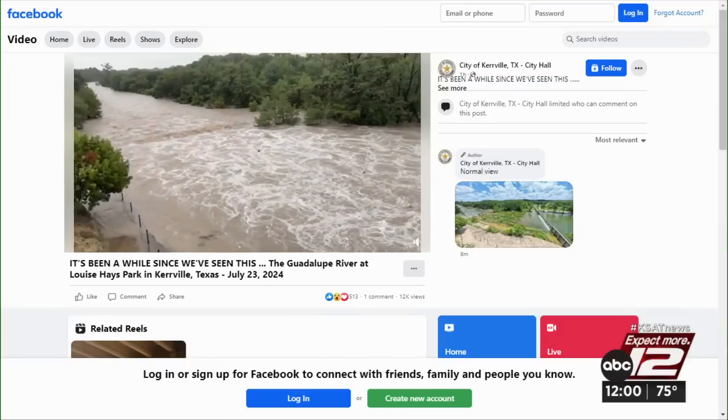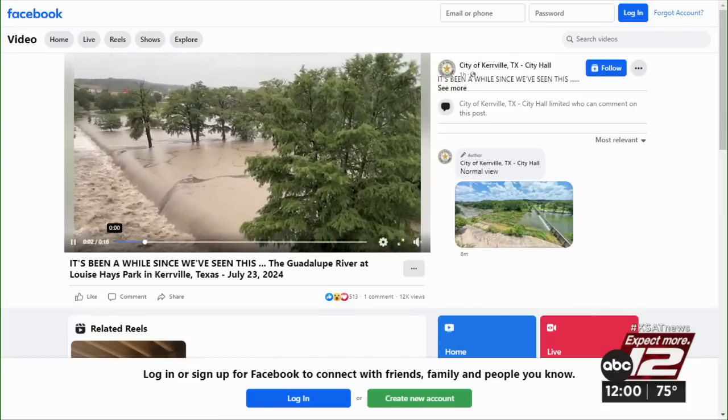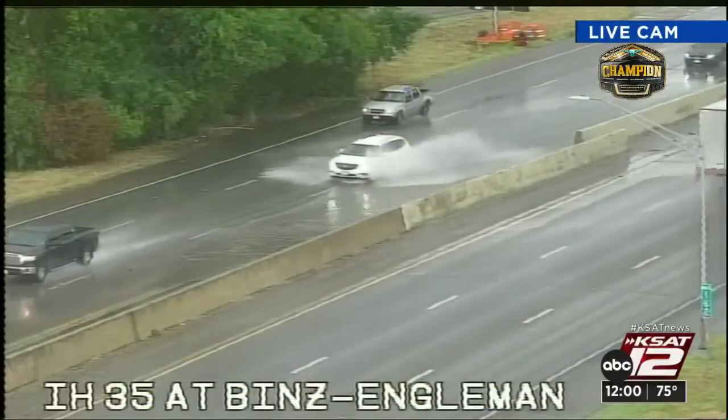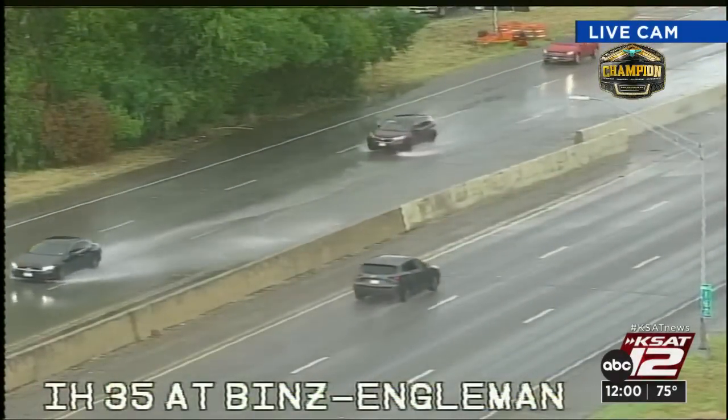That's impressive water right there flowing, but who else is in the path of these showers? Sarah Spivey has been tracking all of this for us. And a look outside with live cam. We're seeing that water collected right there on Binz-Engleman and 35. Sarah, what can you tell us?